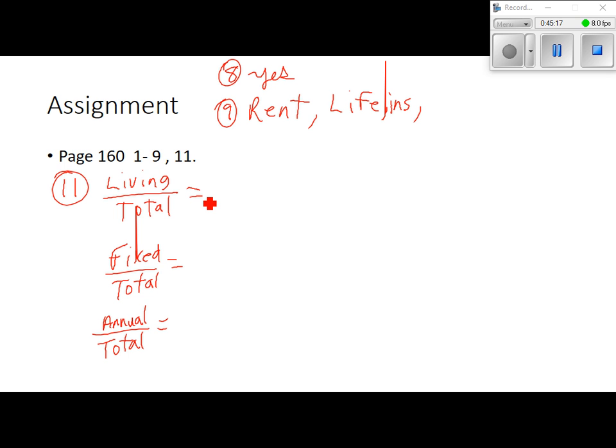What were their living expenses for the month? 1,820. What were their total expenses for the month? 2,306.67. Is that right? Yeah. Somebody divide that for us. It's going to give you a decimal answer. The top number's not right. Is it 1,161.50?